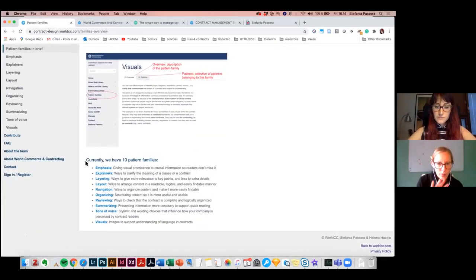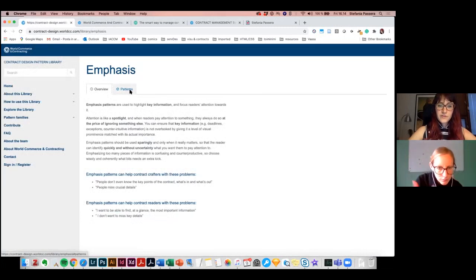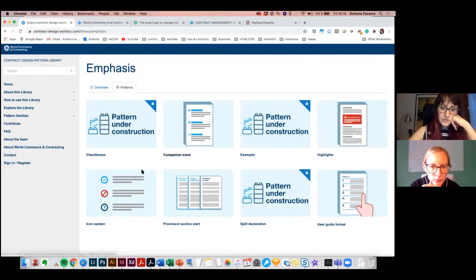I love that overview of the pattern families, because then you've got a really quick overview. So for example, emphasis: giving visual prominence to crucial information so that users don't miss it. You could then click on that, and here they're already pre-filtered. So you can say, okay, what do we have tagged with emphasis? Icons, both the companion and the icon system, or the prominent section starts, highlights, stuff like that.